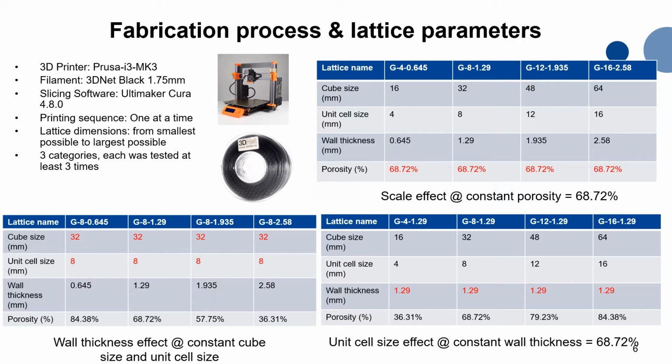And we have 3 categories for our research, and each case was tested at least 3 times to make sure this is not something random, and we take the average and calculate the standard deviation. So as you can see, we have 3 categories here.